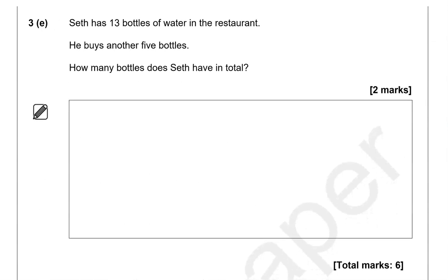Seth has 13 bottles of water in the restaurant. He buys another 5 bottles. How many bottles does Seth have in total? So already 13. He buys another 5. So if we do this using the calculator, so 13 add 5 equals 18.